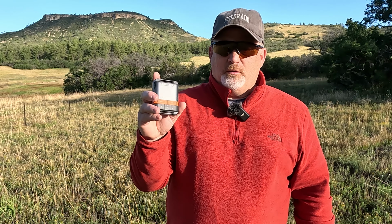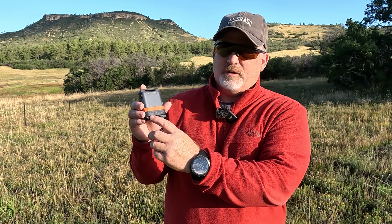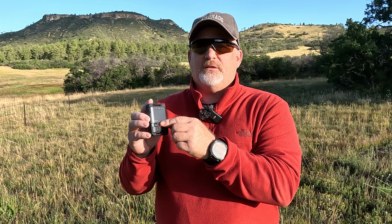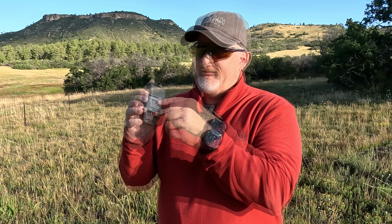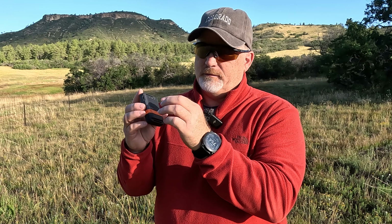So let's talk about the Spot Gen 4 first. It is a one-way satellite communicator, and you can send out some custom check-in messages that you would set up ahead of time at home. Underneath this flap right here, you can make that a custom check-in message. It's also for automotive incidents, accidents, or where you break down. You can pay for an additional service and you can select that and they will come out and give you automotive help, whatever you need.